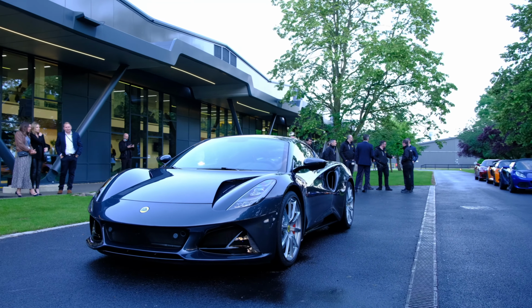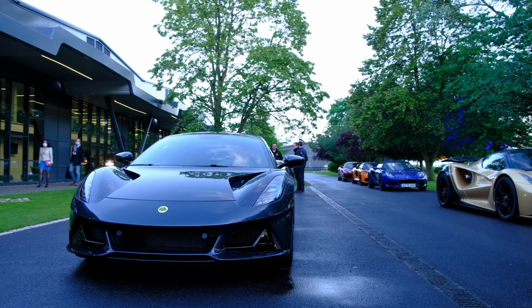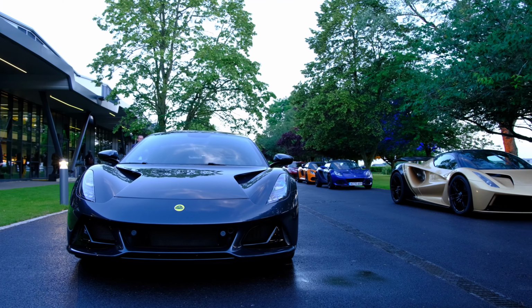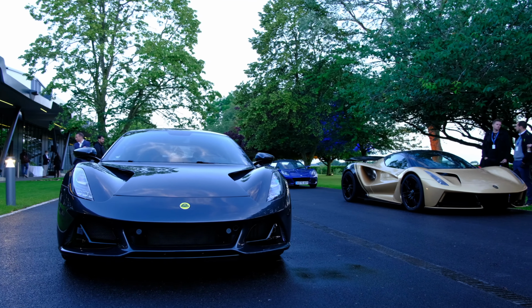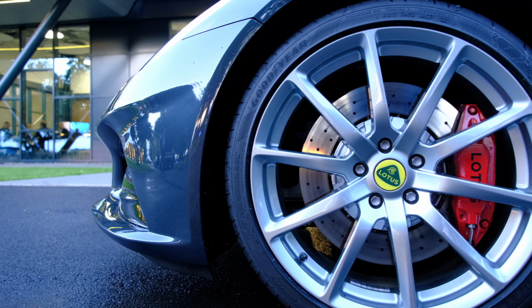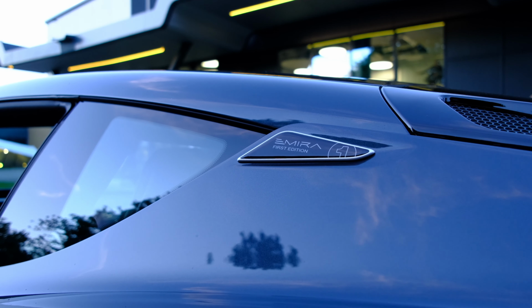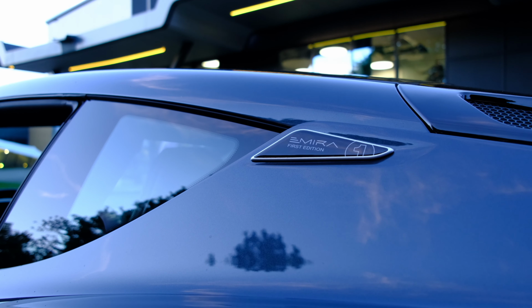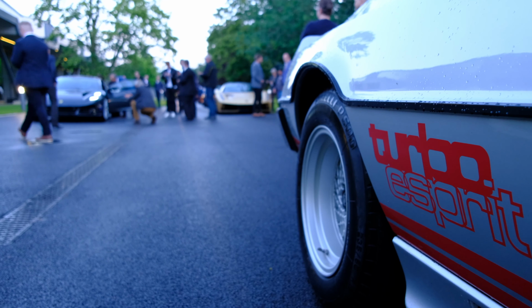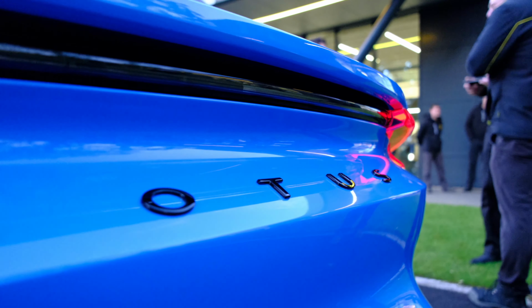So starting with cost, it's going to start at under £60,000, which is quite amazing, and I'm not quite sure what that's going to do to Evora values, but it's quite a bit cheaper actually than the cheapest Evoras at the moment. It's 4.4 meters long, almost 1.9 meters wide. It's 1.2 meters high and has a wheelbase of just over 2.5 meters.